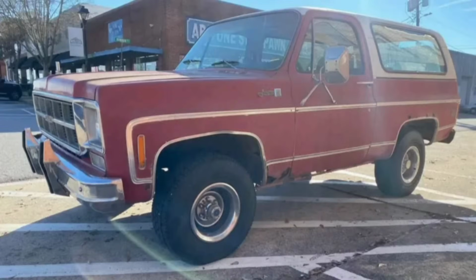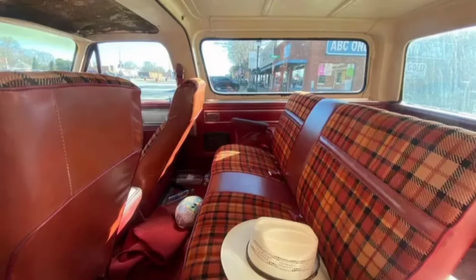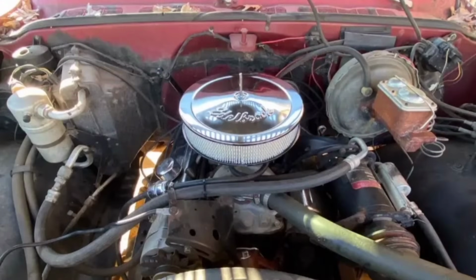This truck here really doesn't look to be in too bad a shape. Most of the time you find them old K5 Jimmys or the Blazers, they're pretty rotted out. And this one here, you can definitely tell still got that old famed 1970s plaid interior that actually doesn't look to be in too bad a shape. Might be another solid starter here for you.